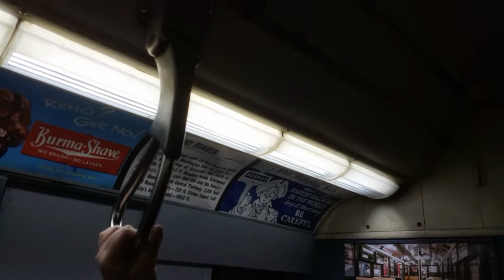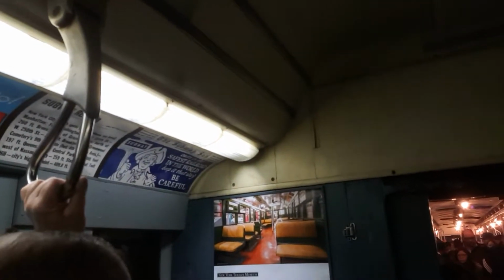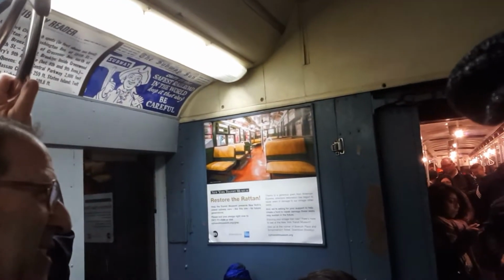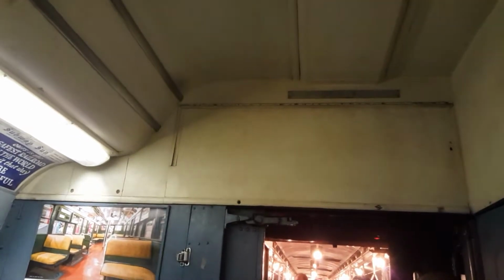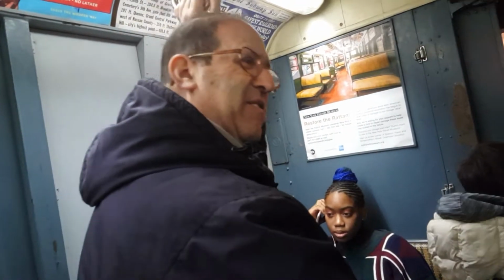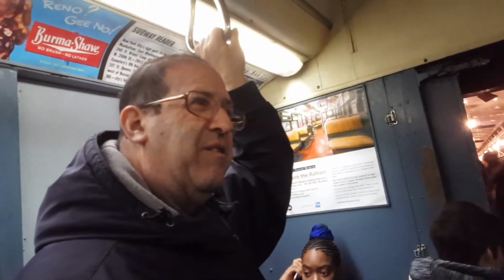Did you operate the R10s in regular service? No, I did. I broke in on the R10s. Oh, school car. These are the R10s. The R10s got the draft in 1989. I was a motorman from '88 for the R10s to '99, yeah. Was it on the A or C line? Yes, and the G. Oh, they were on the D also. Yes, they were. He doesn't believe that the R10s got the draft.